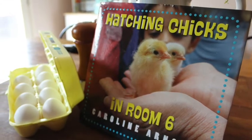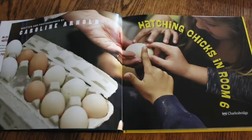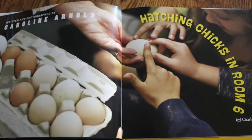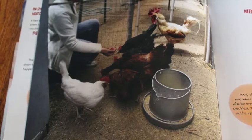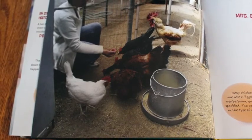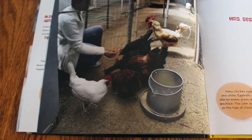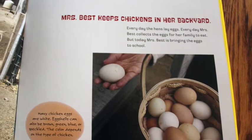Hatching Chicks in Room 6 by Caroline Arnold. Mrs. Best keeps chickens in her backyard. Every day, the hens lay eggs. Every day, Mrs. Best collects the eggs for her family to eat. But today, Mrs. Best is bringing the eggs to school.